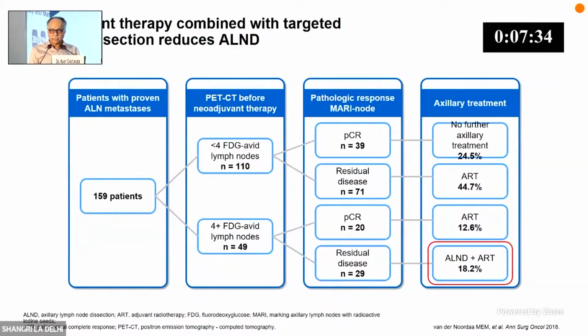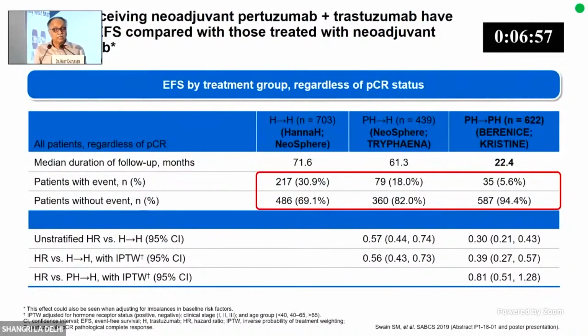a magnetic radioiodide targeting of the axilla, then in this study, they have shown that just removing the targeted node is good enough, and they're going for adjuvant radiation therapy. That means further de-escalating axillary surgery, not just depending on the node positivity. Even if the node is positive, they go for only axillary radiation therapy and not completion of the axilla. However, in the last arm, where there is a residual disease upfront, they have considered both ALND and axillary radiation therapy, which is a bit surprising because wherever you do axillary dissection, there is no need for axillary adjuvant radiation therapy.